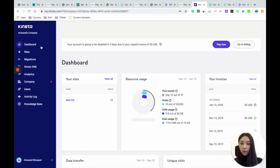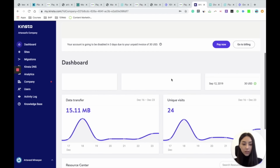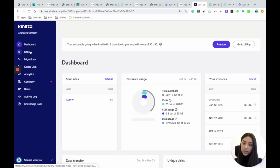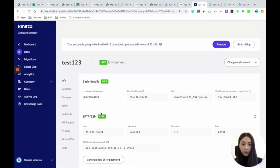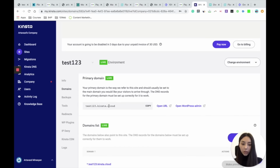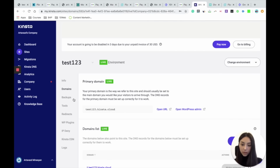So this is their dashboard, and the first thing that you see is the resource usage. So this is like a summary of the resources that you get and how much you've actually used from those resources. And when you go to sites, click on your site. You get detailed information here. This is the domains manager. You get to pick which domain you want to make primary and which one not.